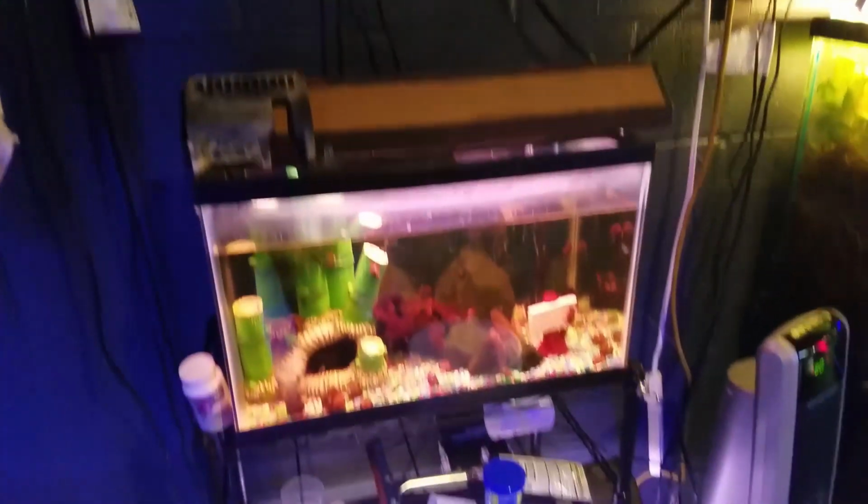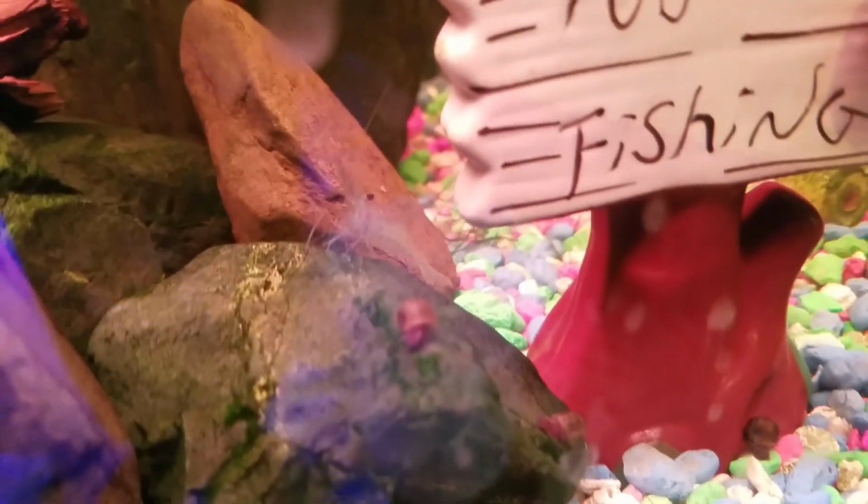We'll jump over to this rack. This is the shrimp tank for feeder shrimp. All we got in here is ghost shrimp. Come on, focus. And snails. Down here we have Bandit, one of the OGs of the channel.